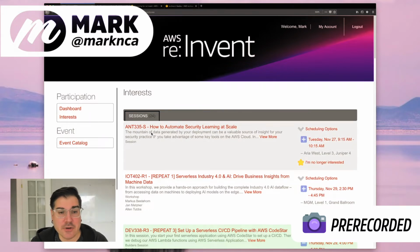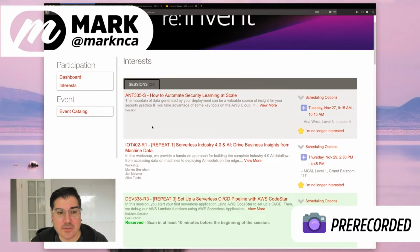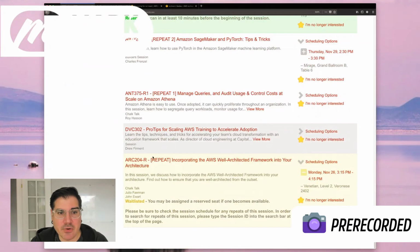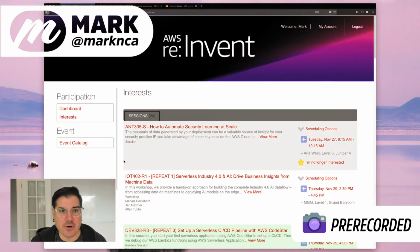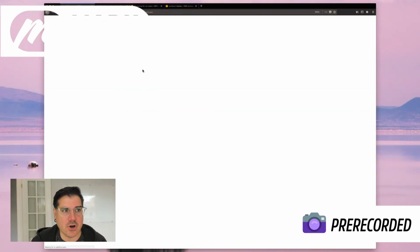So these sessions are starting to fill up. You notice I've got some things in there, but let's go through that example. The architecture 204. It's already a -R. I know they've repeated this session because I signed up for the -R and I got waitlisted. So what I want to do is I want to go to the top. I want to go to the event catalog. And it was ARC 204. So if this responds, I'll write that down before I forget it, because I guarantee I'm going to forget ARC 204. We're going to look for a different session that's not conflicted.